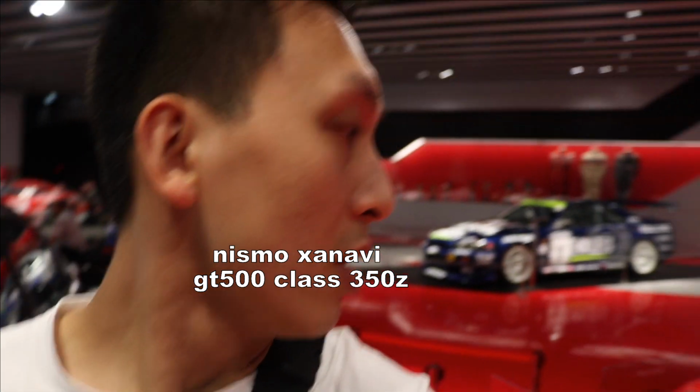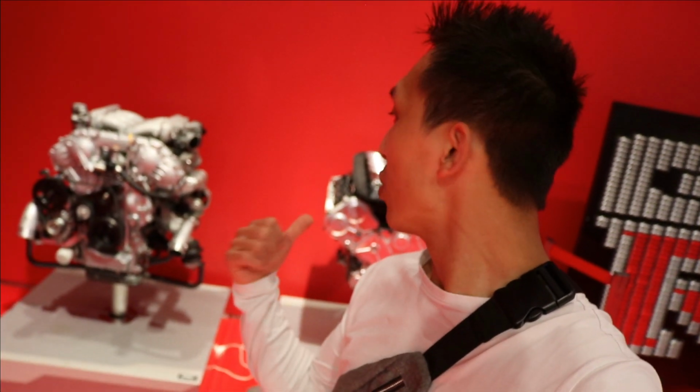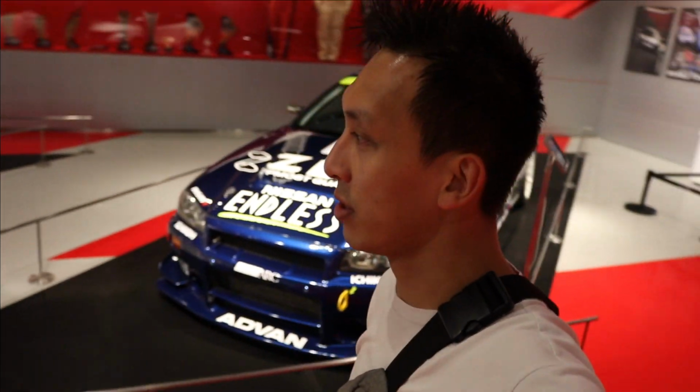I'm surprised that there's no 350Zs. 3 Skylines. No 350Zs. At the back, more engines. These two here are the V engines. The Skylines engine and the 350Z engine. Another championship winning car, R34.